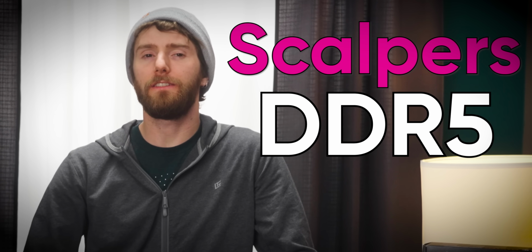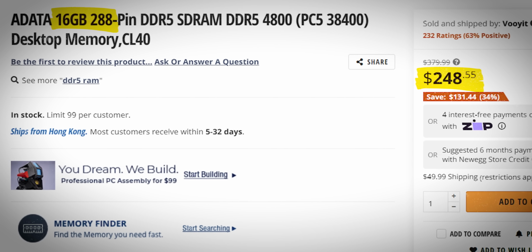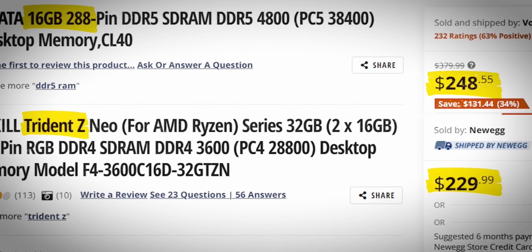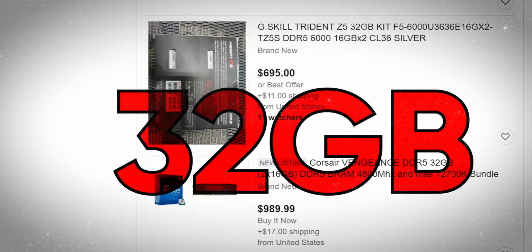Scalpers have taken the fledgling DDR5 market hostage. Look around you. Everything on Newegg is out of stock right now, and low-end 16 gig modules of DDR5 are being sold for as much as 32 gigs of Trident Z is supposed to be. Meanwhile, on eBay, you're looking at anywhere from $700 to $1,000 for a 32 gig kit of the good stuff. We're in a bad place right now, but there's a light.